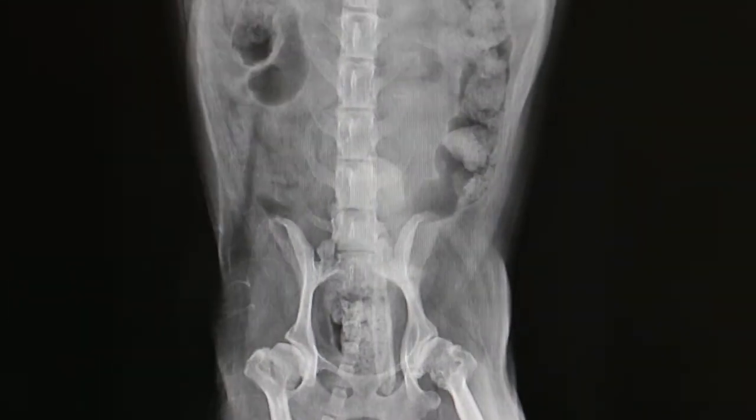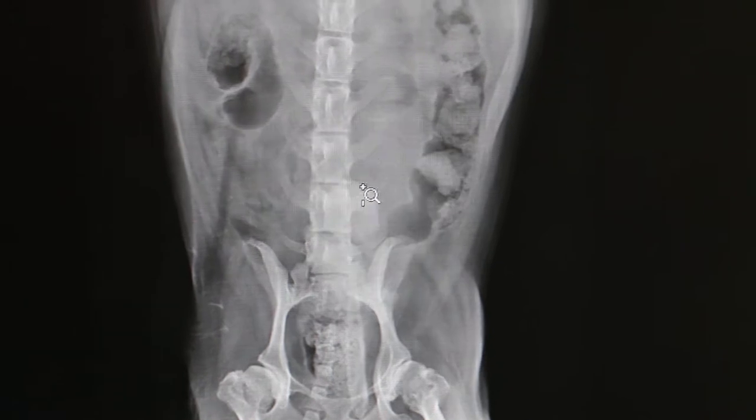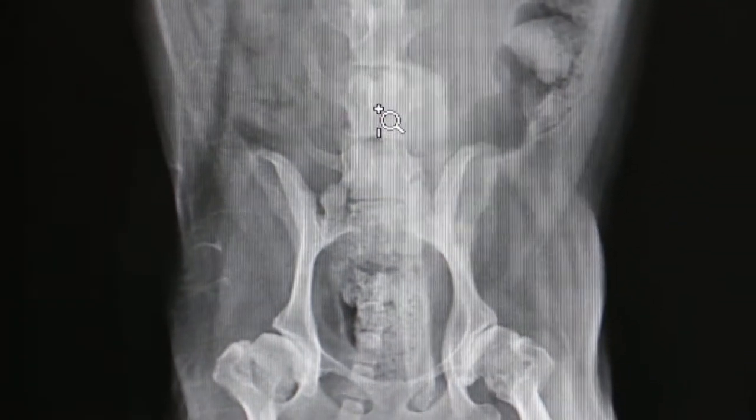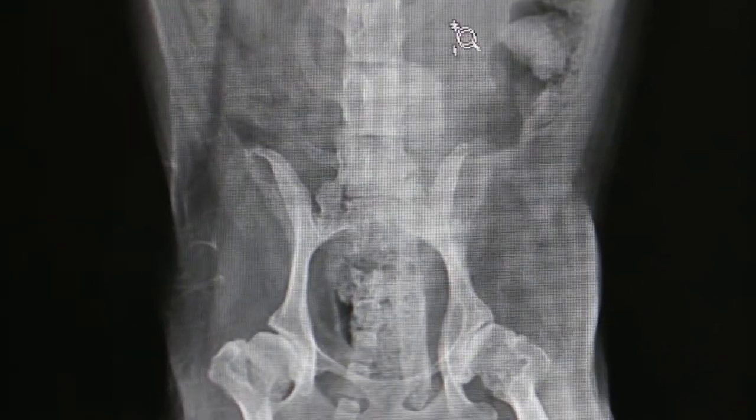So I think the bladder is below, right? The white color one, right? Above the pelvis, where your pointer is. Is it the bladder? This one? The one, the white color. Is that the bladder?